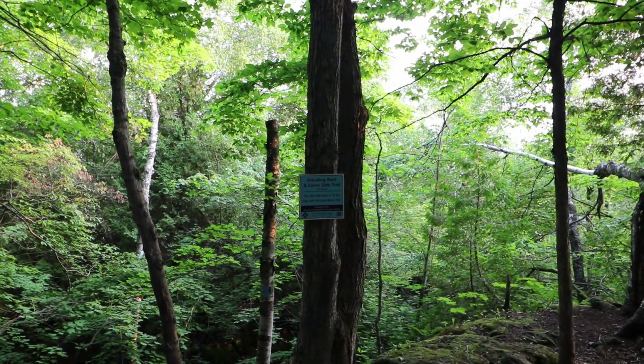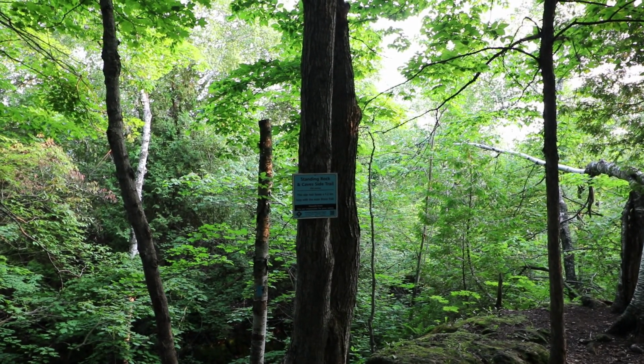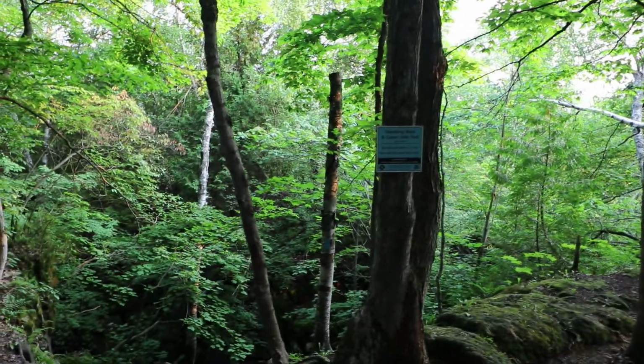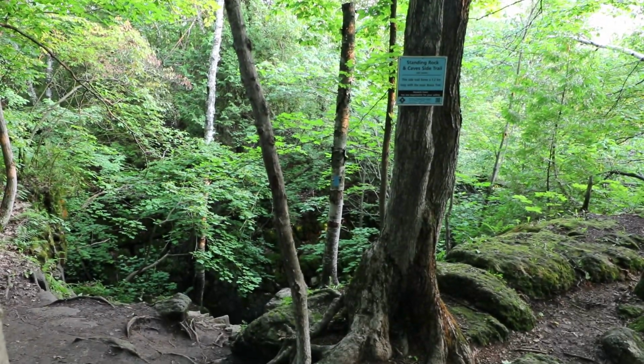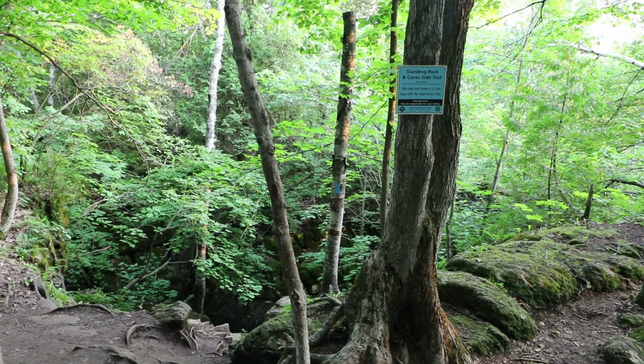So this is the side trail that I actually will be doing. I'm going to loop around to the other end of it after the 1.2 kilometers and swing back up through here. But as you can see on the birch tree, there's a blue mark, so you follow those for side trails.